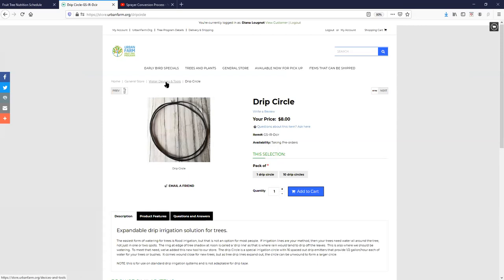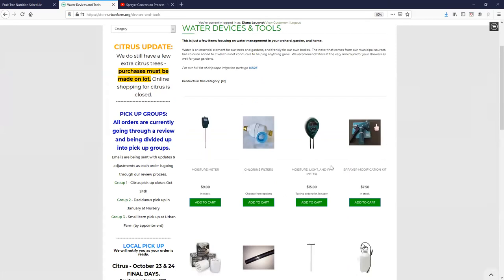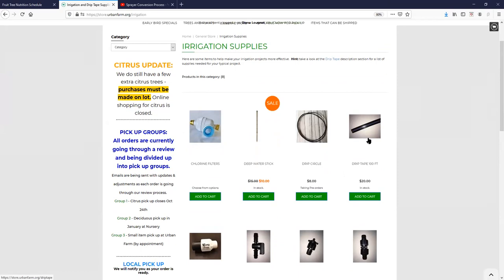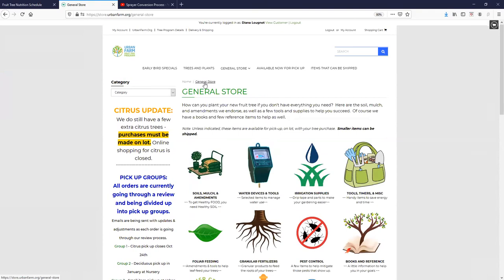Just for clarification, this is also listed in our section on irrigation supplies. You can find it here, but the drip circle is not part of the drip tape system. They just happen to both be drips. Drip tape is for your gardens, and we go over that in a different class. All right. Well, have we covered everything, Miss Janice?